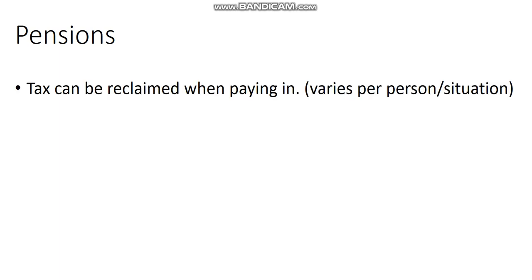Pensions, very, very complex. You could spend hours and hours talking about these and still not get to the bottom of them. So again, very high level. Anything I mentioned here, please do your own research. But tax can be reclaimed when paying in. A lot of people will be aware of this. So when you pay in, your employer can add a contribution. They can claim back from national insurance. You get a slight tax break, if you like, if that's the correct terminology to use here, because you pay in your gross, not your net.